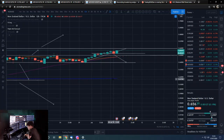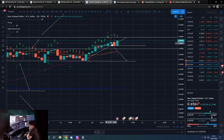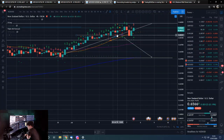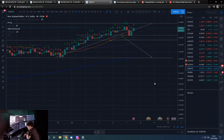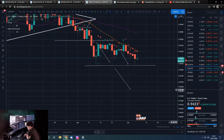But generally speaking, it's looking all right. The 12-hour line obviously gave us a bit of resistance, but now it's trading above where that daily 9 was, so that's just bullish again. On the 4-hour, 9 didn't really do a lot. But this just looks like a fake out of the trend line, really. Trapped some shorts, didn't really get the move they were looking for, and now we're going to squeeze them back up again. US dollar, Swiss franc, this is looking weak.